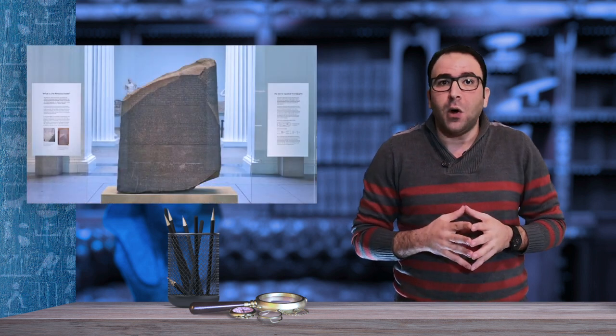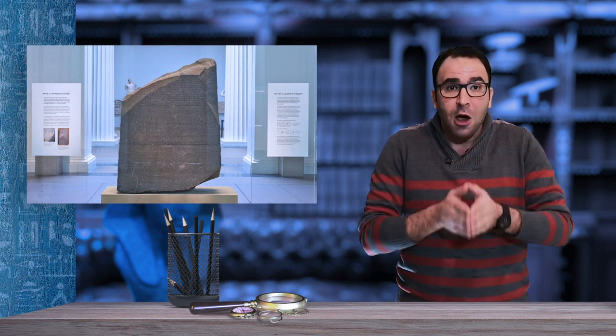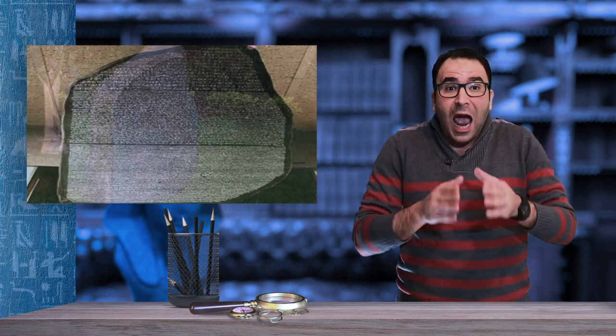The year 1802 also saw the first published attempts at decipherment from the stone. This was possible because both the French and the British custodians of the monument had clearly copied the inscriptions, and copies had been sent to all the major scholarly institutions of Europe.